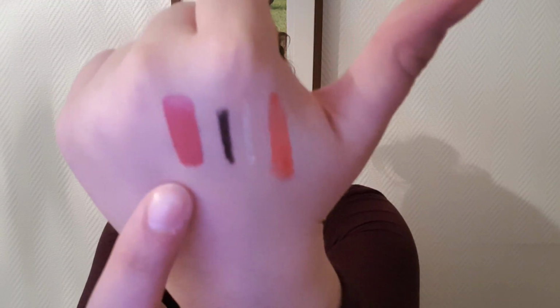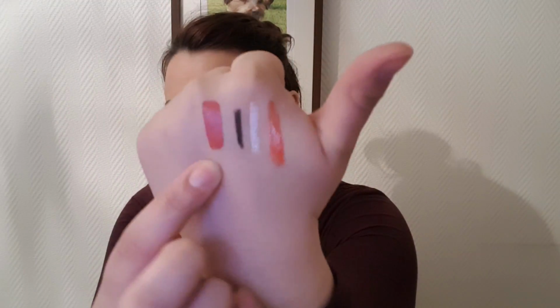And I'm gonna give you a little swatch of that. It is what I'm wearing on my lips today. I really like this shade, and I'm gonna miss it when it's gone, but it's gonna be nice to have it finished. And this is what that one looks like.